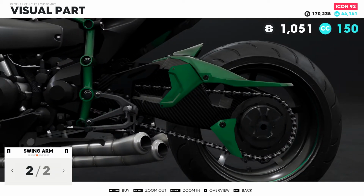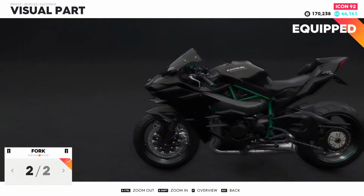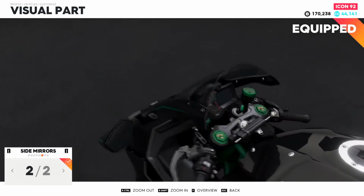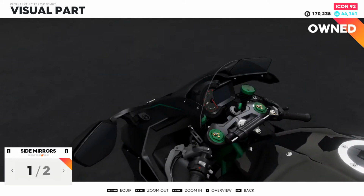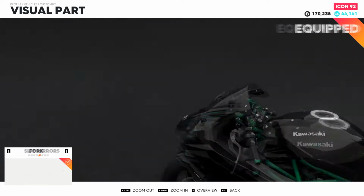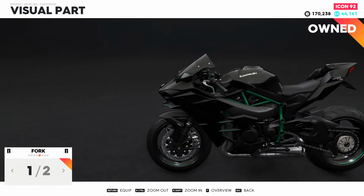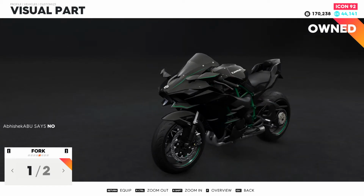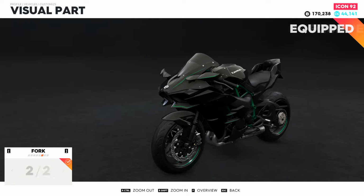Swing arm, same thing, carbon and green. That's the option you seem to always have to go for. Let me see. We chose this one. Oops, what happened now? So we went to side mirrors. We were on fork. Well, not keeping this lengthy. Not sure why we kept this one. Maybe the front fork. Yeah, it's actually more black on that one. So that's, I think, why we took that one.